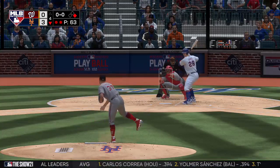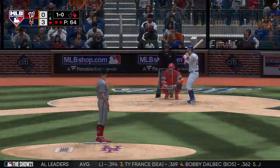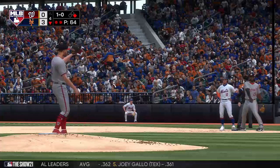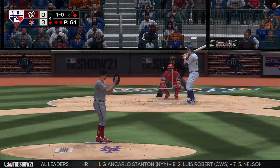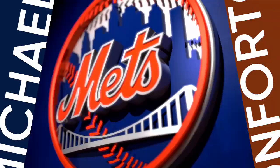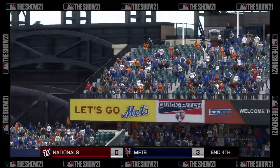At the plate now, J.D. Davis. A ball and no strikes. He's 0 for 1 thus far. Here's a look over to first, and the runner is back in standing. Hard hit to first, and he'll step on the bag himself, and the inning is over. But two come across to score in the inning, courtesy of this two-run home run. We're through 4. It's 3-0 New York.